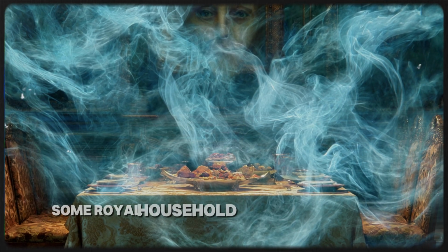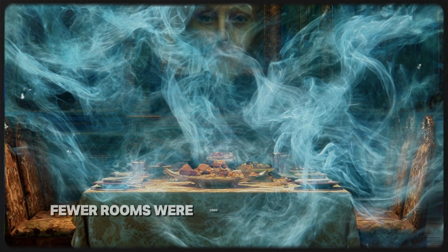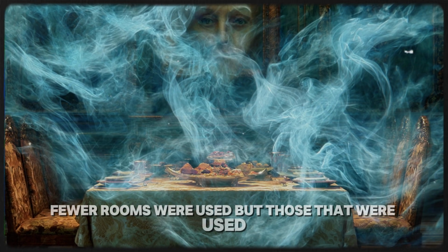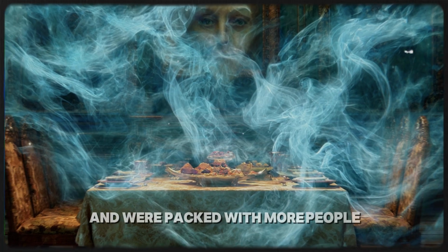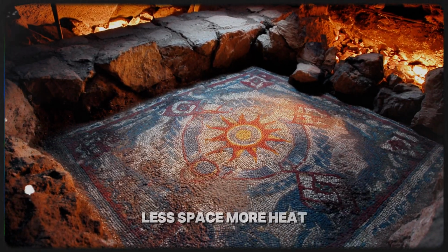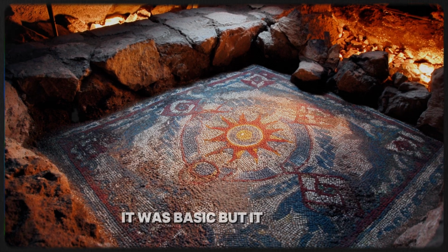Some royal household accounts even show that in winter, fewer rooms were used, but those that were used got significantly more firewood and were packed with more people. Less space, more heat. It was basic, but it worked.